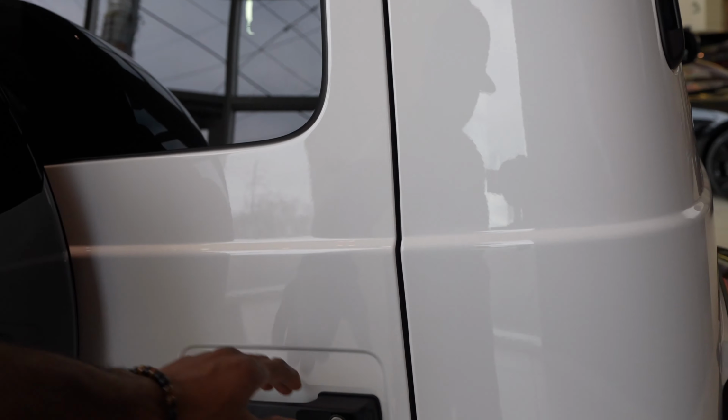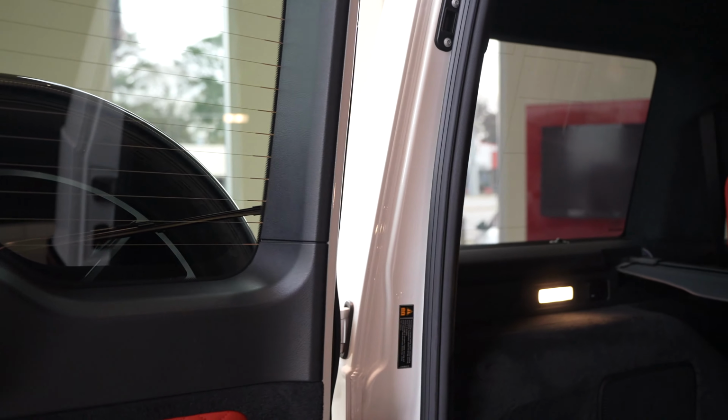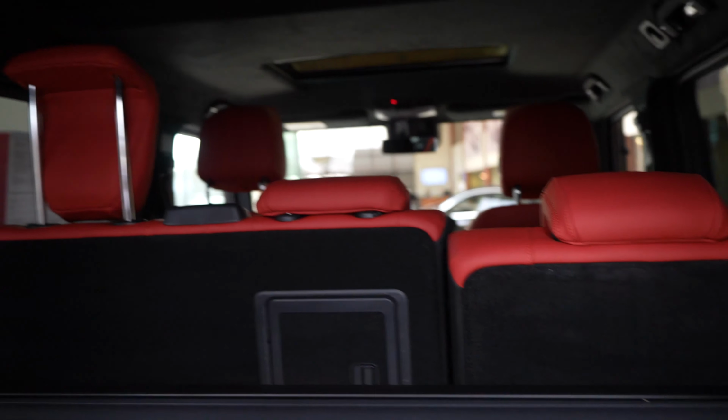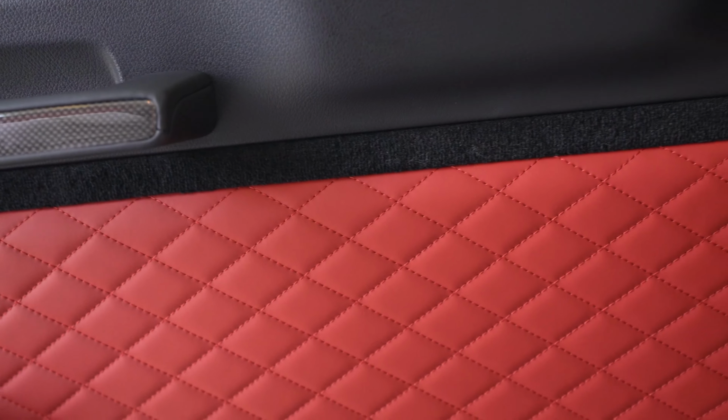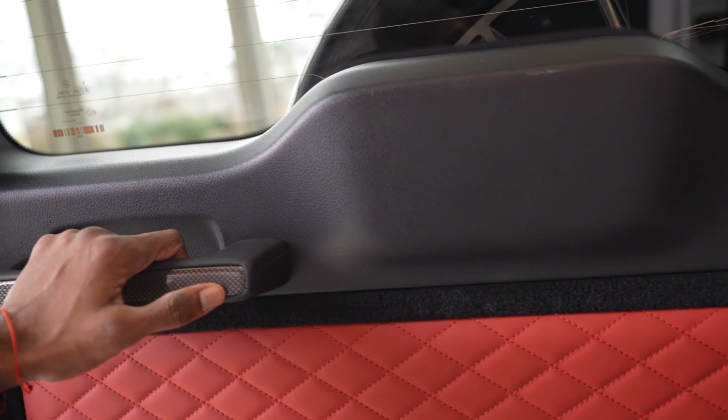Let's go to the trunk and let's see what's going on. Trunk, and let's open it up, let's see what you're working with. All right, it seems like the trunk is decent size. It's not that big, but it's tall, you know what I'm saying? So you could get some tall stuff in here, you can stack stuff and it feels good. And right here, they have a leather piece, so if you have something that you're really trying to protect and don't want scratched up, that'll protect it.